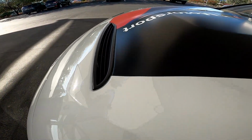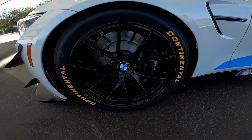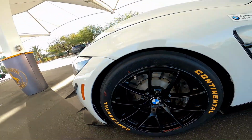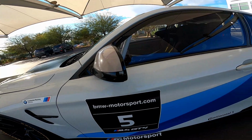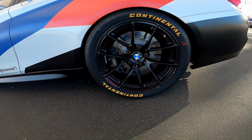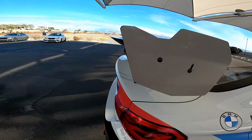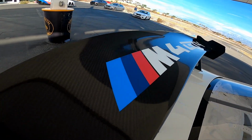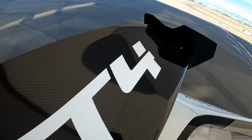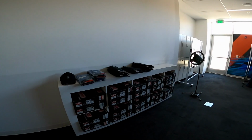Vent for heat extraction. The M3, M4 CS, and M4 GTS have it also, and AP Racing brakes all around, Continental slicks. I just wanted you guys to know that the brakes are very, very firm. Feels like a brick. You have to really push hard for the car to make a stop. And I almost have a dead leg after my session with this M4 GT4 because of that brake pressure.